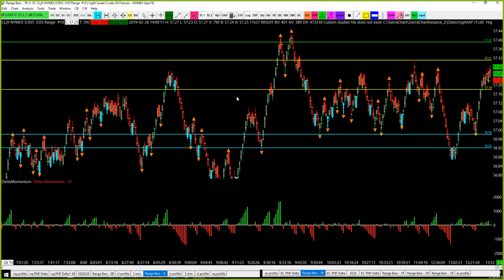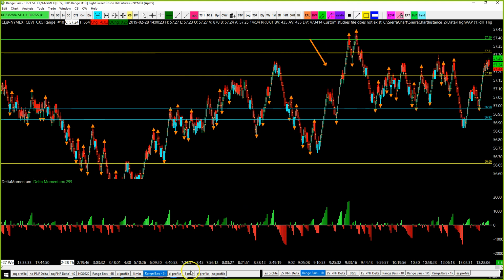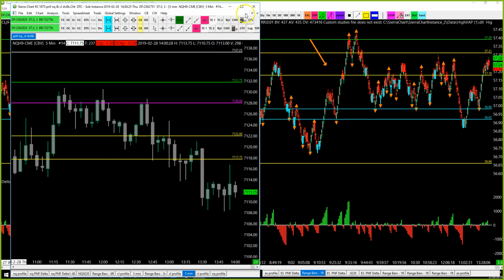Past performance not indicative of future results. I'm talking about a setup in CL. I was trying to explain to one of the members earlier, so I'm just going to go through the trade step by step. This was my yellow zone, right? From the day, if you look on the larger time frame chart, which is this right here.